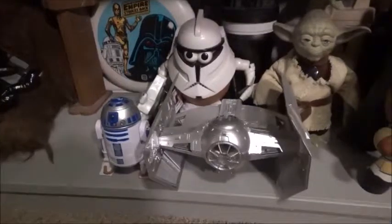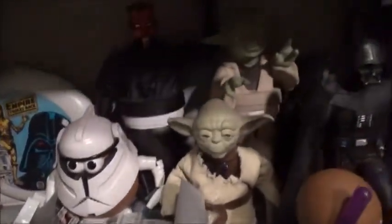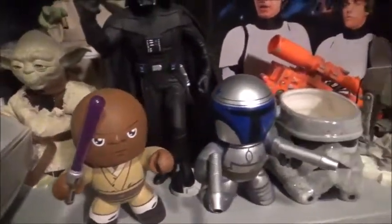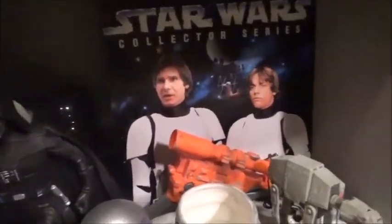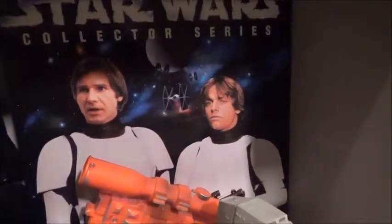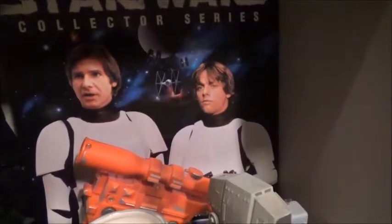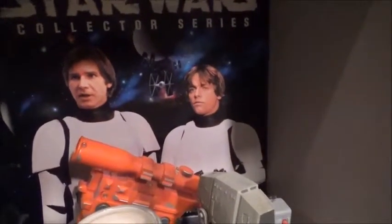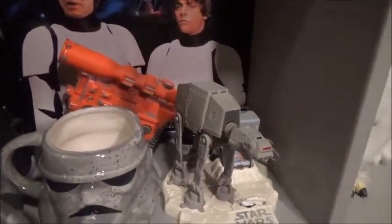Let's see. This is a pretty old model. I just spray painted it silver. Some Taco Bell cups, Mighty Mugs. This is just kind of a mishmash shelf. This is a big figure set from the 90s. I worked at KB Toys for a few years. I liked working there. It was a pretty cool store. And that was an exclusive set they had there.